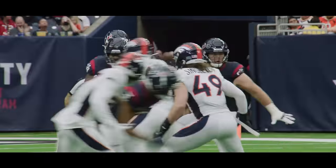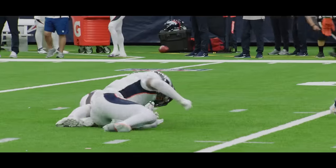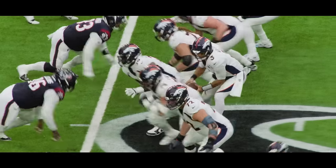Houston 39, CJ looking around. CJ stepping up. CJ throws last moment over the middle. Caught by Nico, 35, 30, straight ahead, 25. And brought down at the 22-yard line. Here's the snap, here's the spot, here's the kick by Amendola, and he sneaks it in the left upright, and the Texans add three more to their totals.